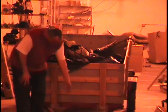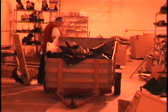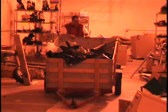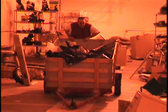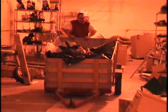It does have the side kits on it. Notice that it's got the chains. And I've got leaky air mattresses in it. It's got the tail lights on it. It's got the fenders. And again, I'm just showing this as soon as I put it out. I haven't researched it at all.